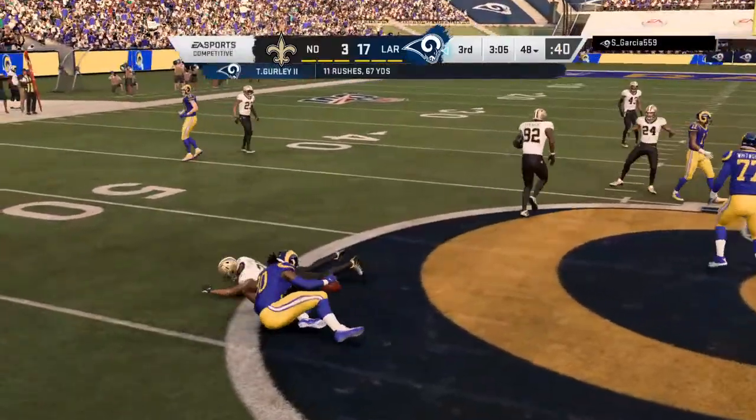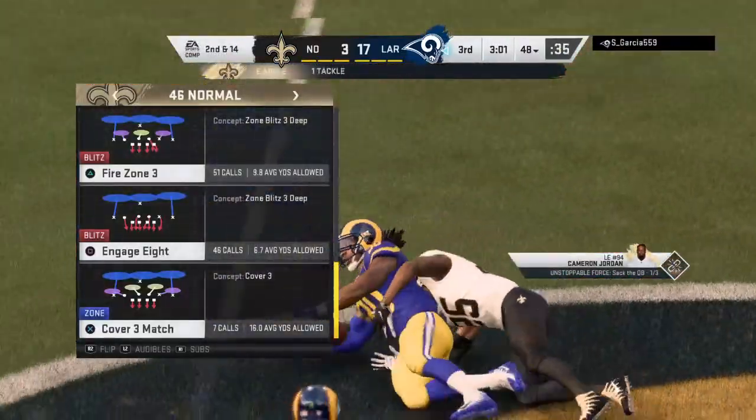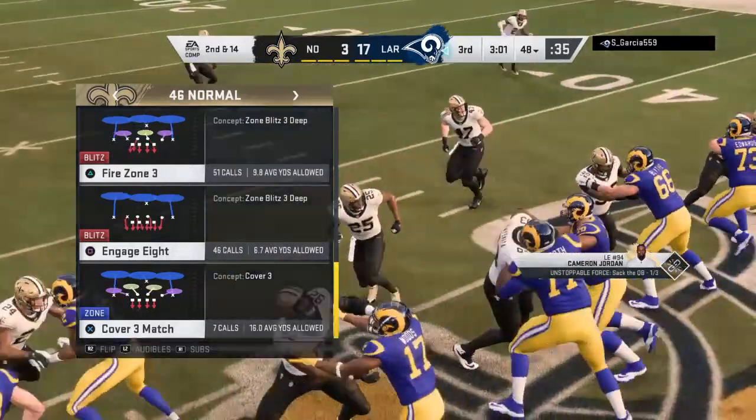Now a first down run is sniffed out from the start as they'll drop him for a loss of 4. That's going to go as a loss of 4, and it'll be second down.